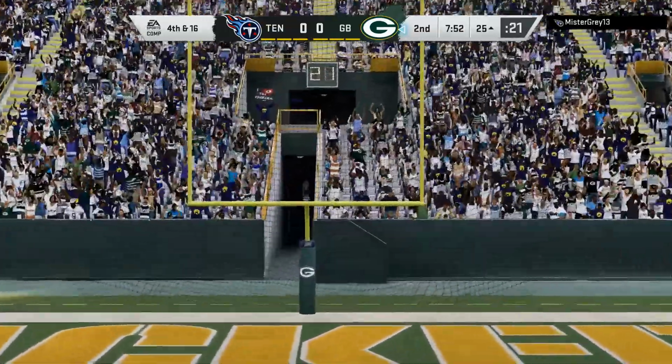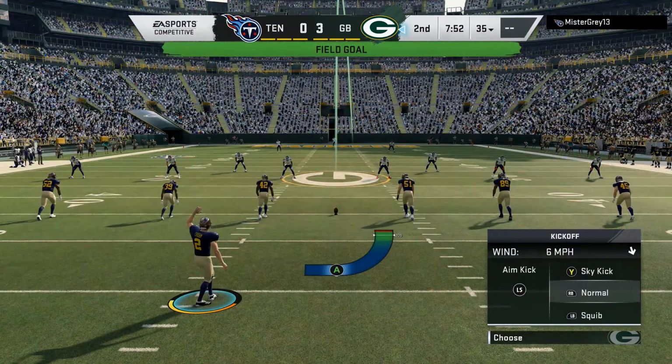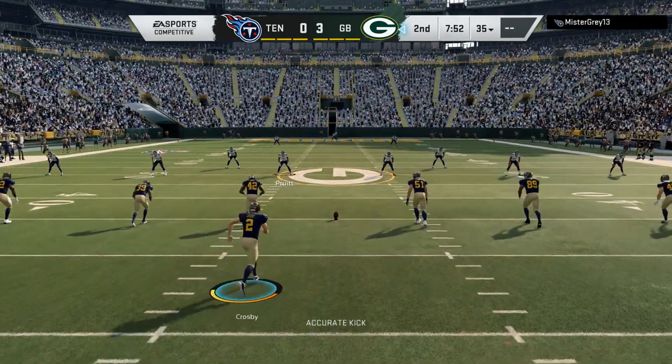And the 12-year veteran knocks it right through. And the Packers are off to a 3-0 lead. A dozen plays on that drive that ends with the field goal.